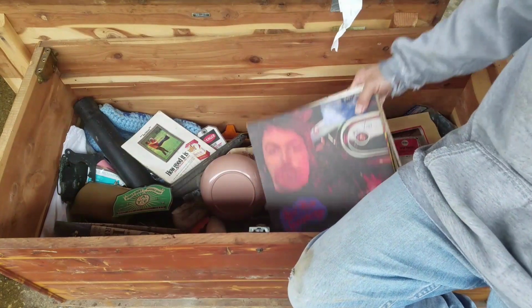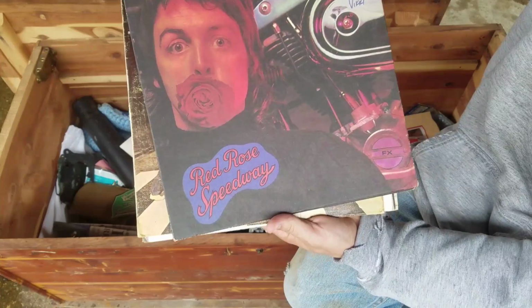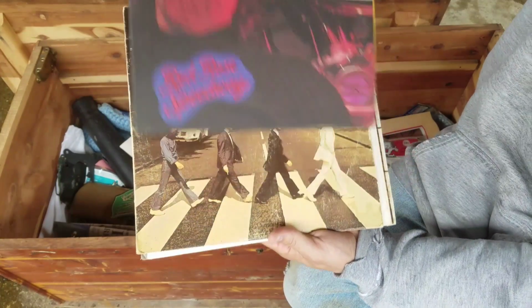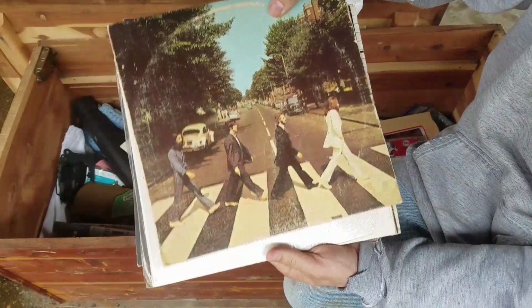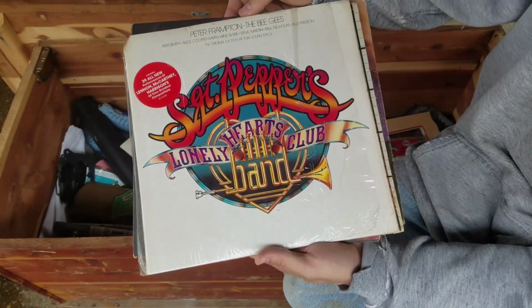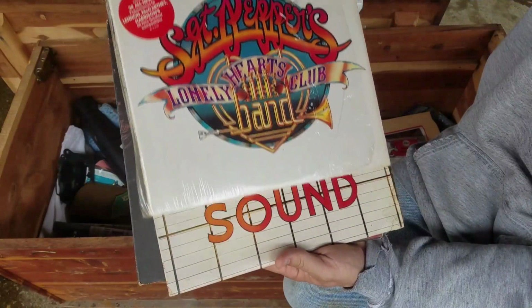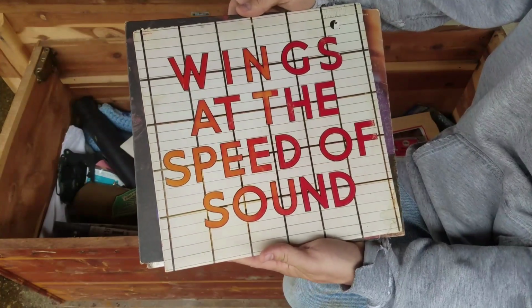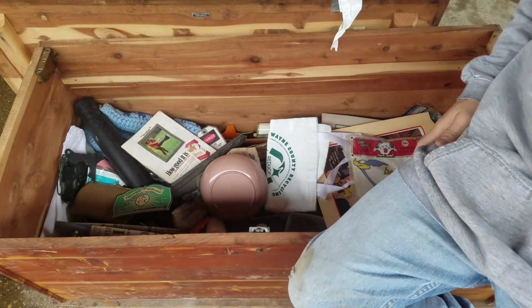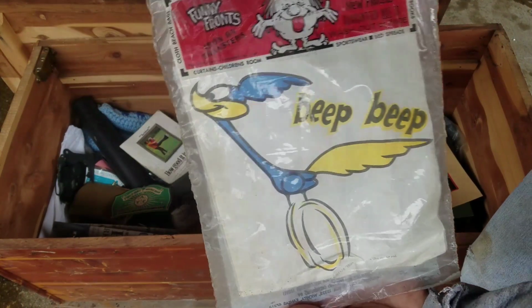Look at here. We got Beatles, Red Rose Speedway, Paul McCartney. Looks like there's some signatures on there. That's Abbey Road. Yeah, we all know that one. We've got Lonely Hearts Club by Peter Frampton and Bee Gees. Wings at the Speed of Sound.